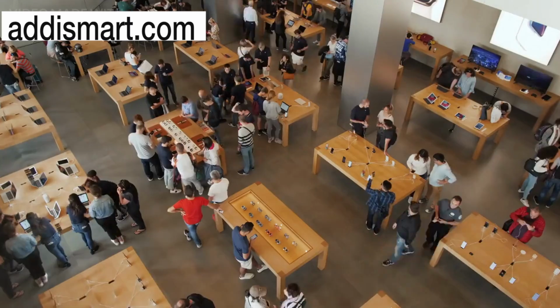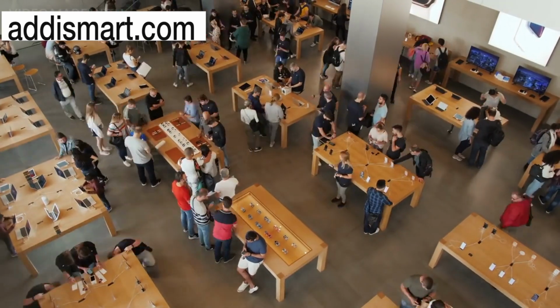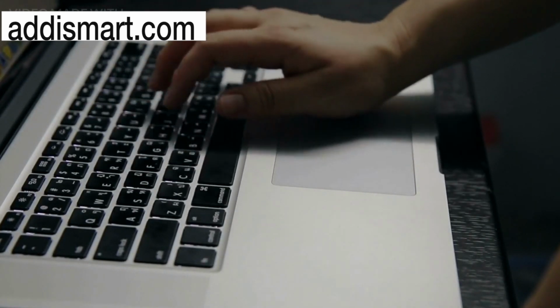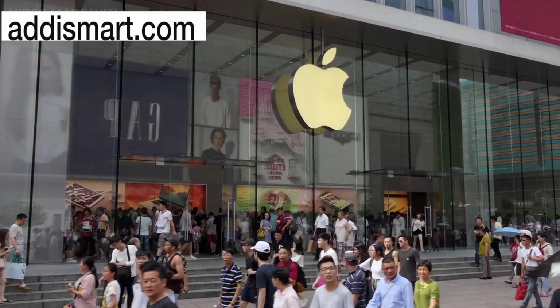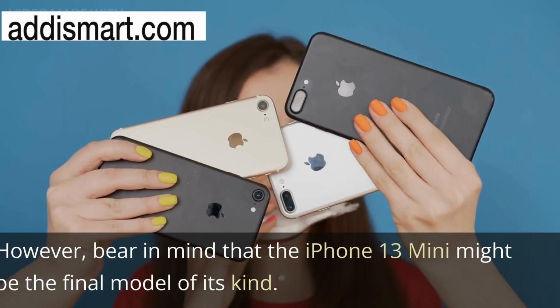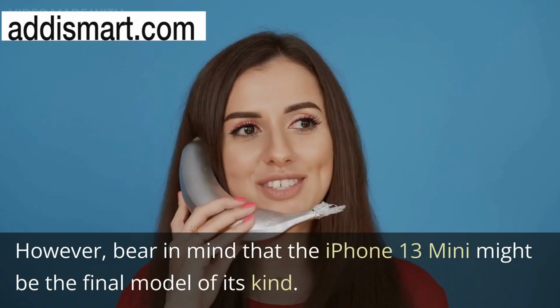Only a small portion of the key distinctions between each model in the iPhone 14 lineup are shown in this video. However, you may look at the Apple website for a more detailed breakdown and to compare all the pertinent specifications. If you're considering an upgrade from one of last year's models, consider doing so even if you already own an iPhone 13 or iPhone 13 mini. However, bear in mind that the iPhone 13 mini might be the final model of its kind.